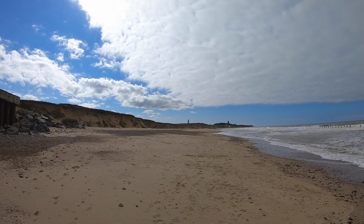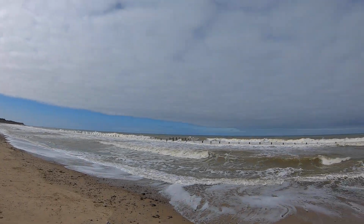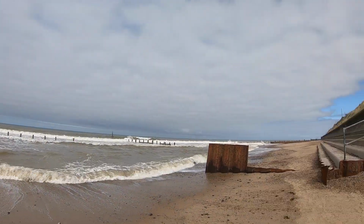Overall, it was an enjoyable afternoon visiting Happisburgh. The problem that exists there now is coastal erosion, and not having to look out for Luftwaffe bombers.